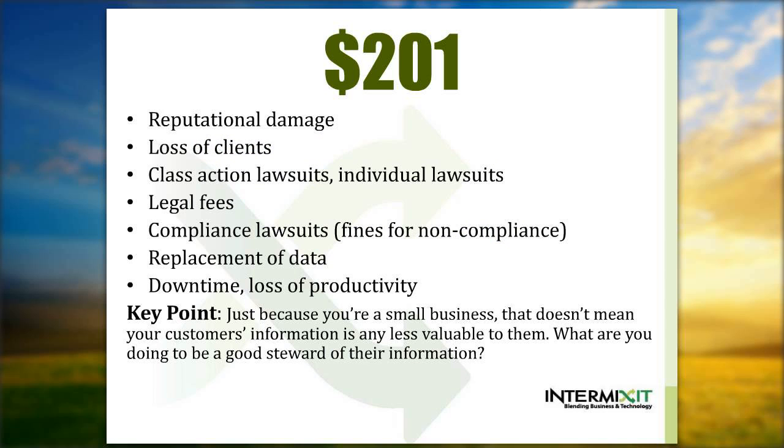So, you have to think, what is the reputational damage? Are you going to lose clients over the data breach? If you have a competitor and they haven't had a loss of client data, but you have, that person may be more apt to go to that vendor instead of you. Any class action lawsuits, individual lawsuits, your legal fees tied up in that. Compliance lawsuits or fines for non-compliance. If you follow PCI or HIPAA compliance, there are compliance fines for losing the data.